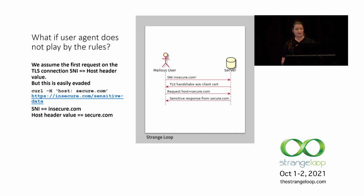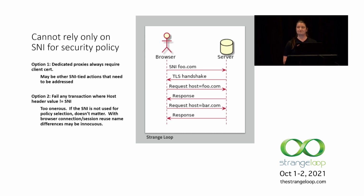Well, that's a bummer, right? So what can we do? There's a couple options. The first option is to say, well, that was really stupid to use SNI, it's not secure, just give up on that, and we'll have one proxy set up for things that require client certs and another one for things that don't. And we'll adjust our DNS and we'll deal with it. So that would work, of course. It's a little awkward, but it would work.